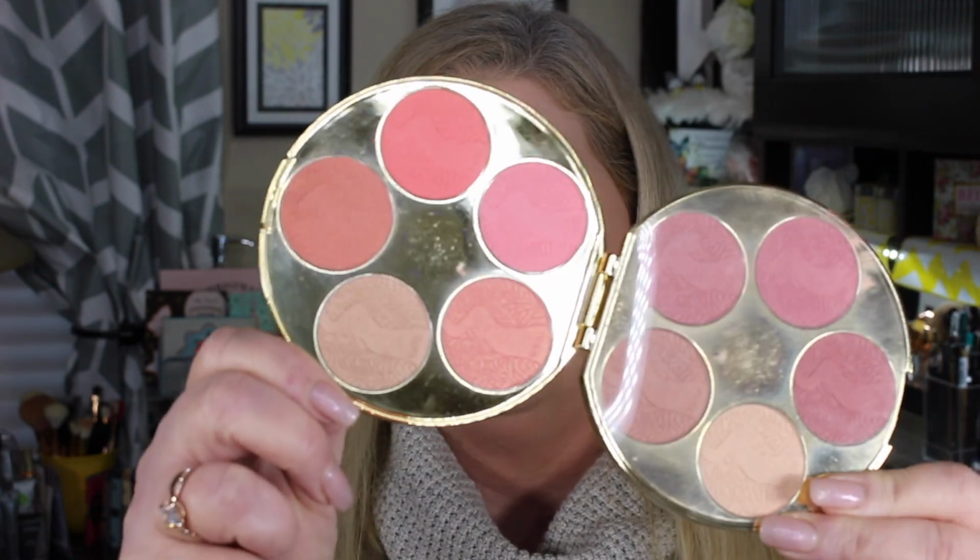All right, let's move on to blush. So right now, Tarte has their limited edition blush palette. It is their Amazonian clay one, and this is one I picked up. I don't remember if it was last year or the year before. I think it was last year, but it was their color wheel one. I did not pick up the one this year because to me, this has all the colors I need in that. I love that they have a little plastic sleeve that stays inside so it protects the colors from bleeding onto each other.